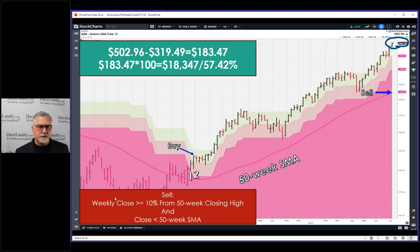And so the sell signal is just a close 10% or more away from that 50-week closing high. So that would be in this red zone or hot pink zone, whatever you want to call that. You take the 50-week closing high, which would be yesterday's close, and then you take 10% from that, and that gives you this zone right here. So a 10% drop would be 452 based on this close and change. And then it also has to close below the moving average, which right now is a long ways away. Hopefully, I know you should never use the word hope, but hopefully that'll catch up over time. So nothing to sneeze at there.